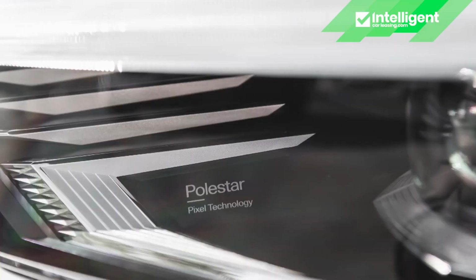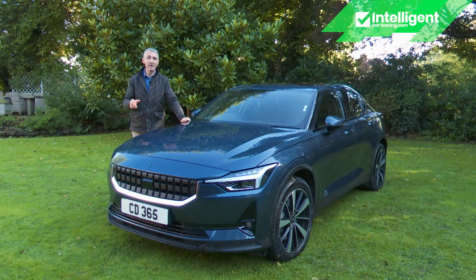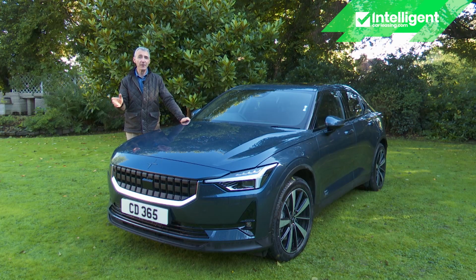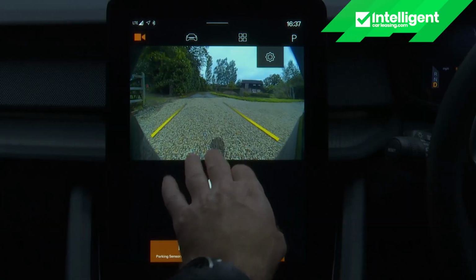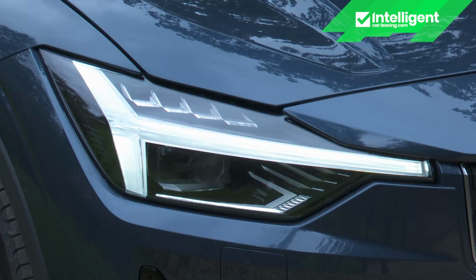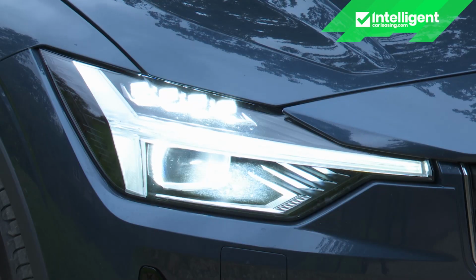You get more sophisticated pixel LED headlights with active bending and cornering light functions, plus LED front fog lights too, which also turn with the bends. There's also a 360-degree surround view camera, auto-dimming exterior mirrors, and special illuminating sequences for the front and rear lights.